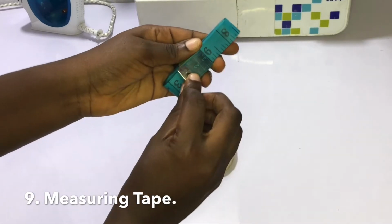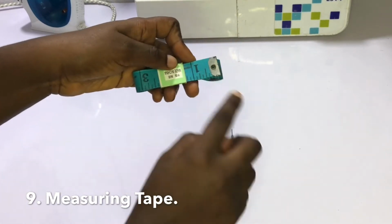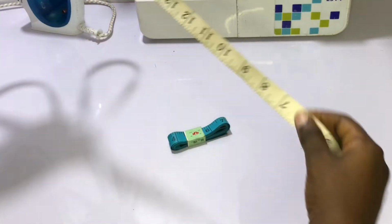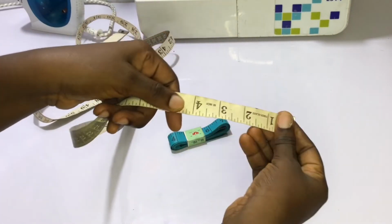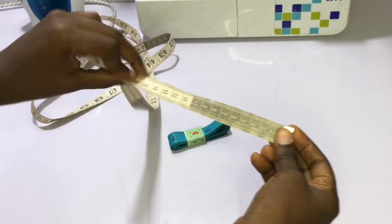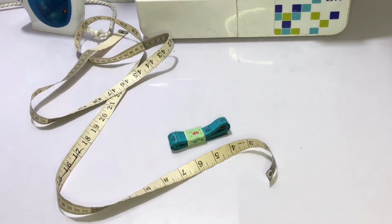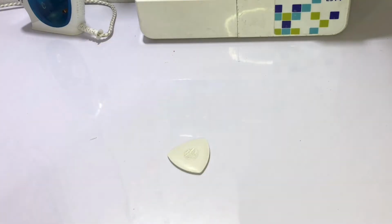Next thing on the list, of course, is your measuring tape. You want to invest in a good measuring tape, and I've got tons and tons of measuring tapes. Trust me guys, it's never too much. And the great thing about these ones is that they have both the centimeter and the inches sides, depending on what works for you. I work with centimeters majorly, but then sometimes I work with inches.